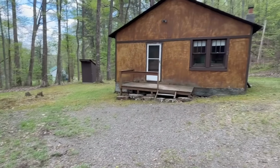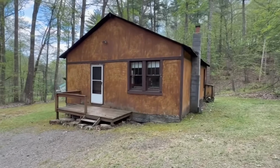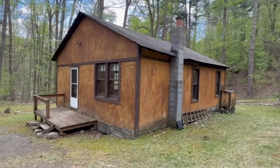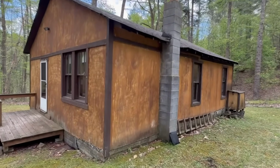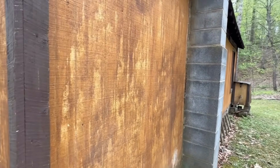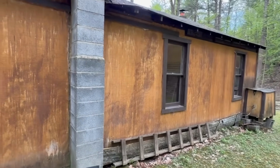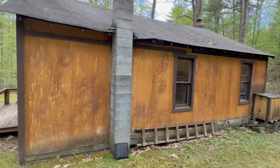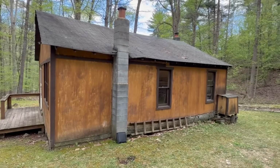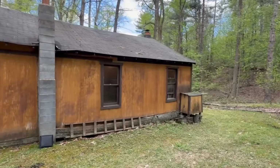But I'm just gonna walk you around the outside while we're here. Just come around the camp. So the siding, if you will, is just, I believe that's T111. Got original windows. So there's things that need to be updated. The roof could probably be replaced. It's not currently leaking, but it is older.